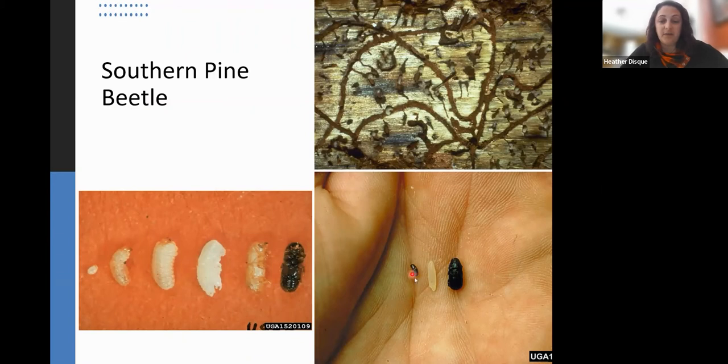So here is a southern pine beetle. Here is a grain of rice. Here is another bark beetle. So this is another Dendroctonus species, but it's a little bit bigger. So here's what it looks like from egg through adult. And then here's what their galleries look like.